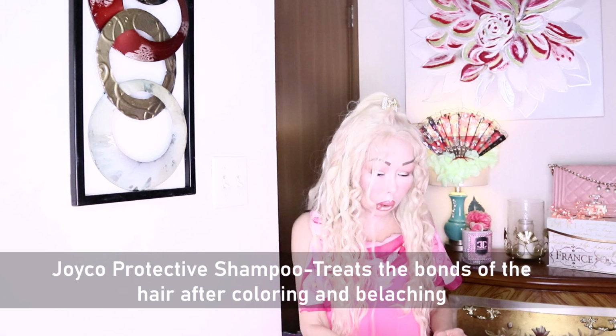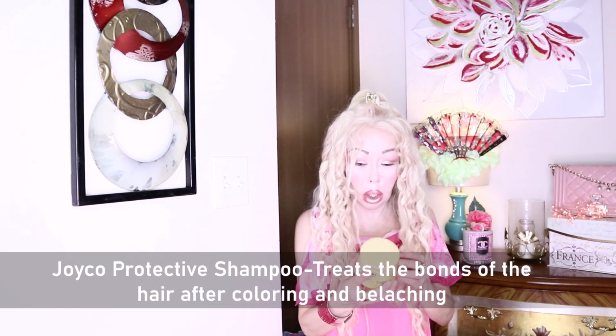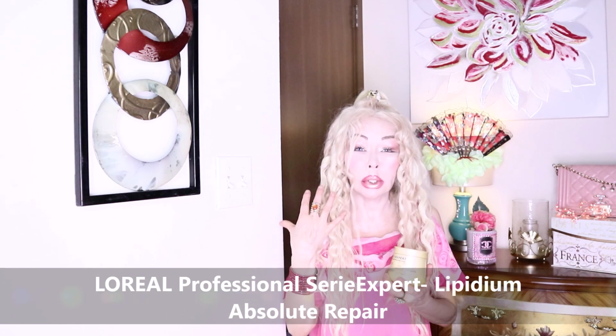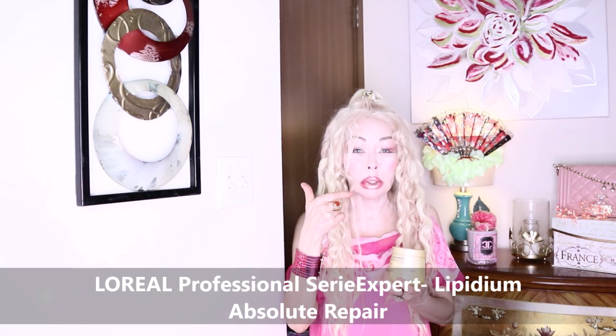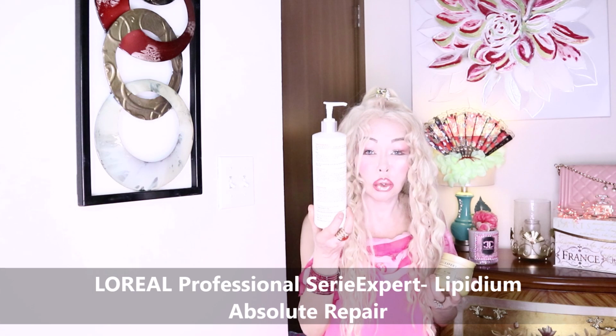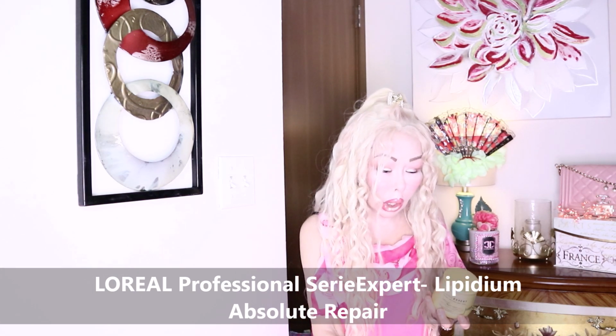So after I shampoo the hair, then I will put this conditioner, which is by the professional line that is also sold at the professional beauty supply. This is the Serie Expert, and it's the Lipidium Absolute Repair. I love the line of Lipidium because they also have these ampoules that I didn't use this time, but you could use them right after you bleach or color your hair. The reason I didn't use it is because I use this here, and it is a very concentrated formula, and it smells very, very good, very delicious. And so leave it for 7 minutes.